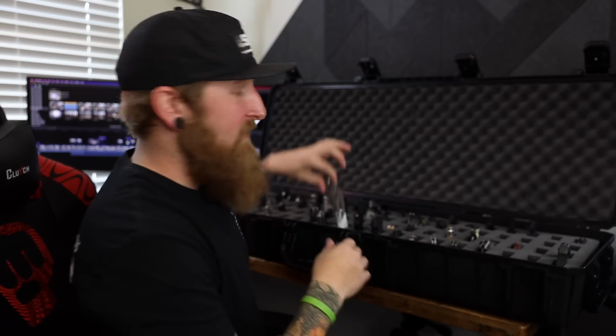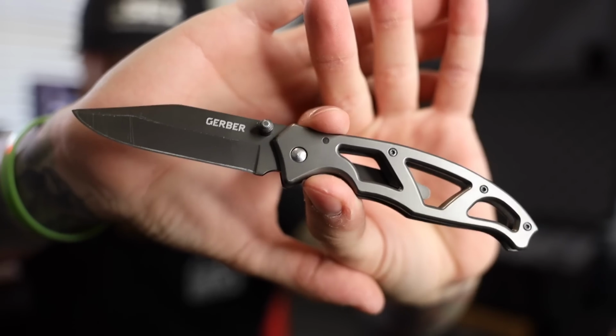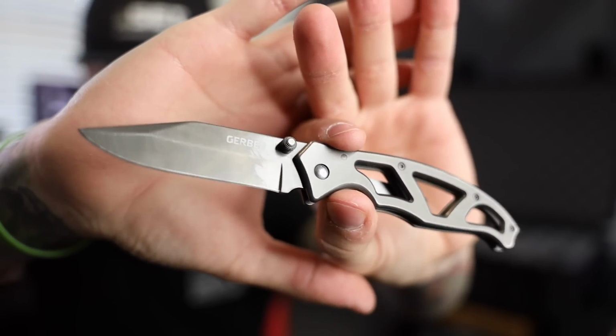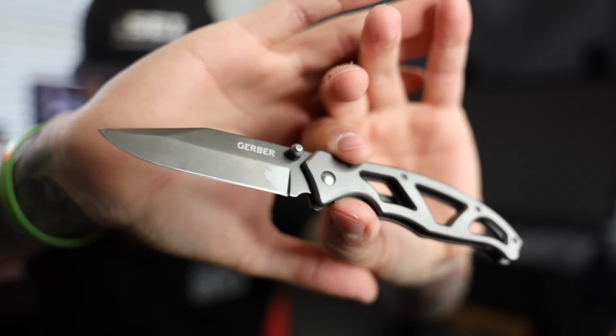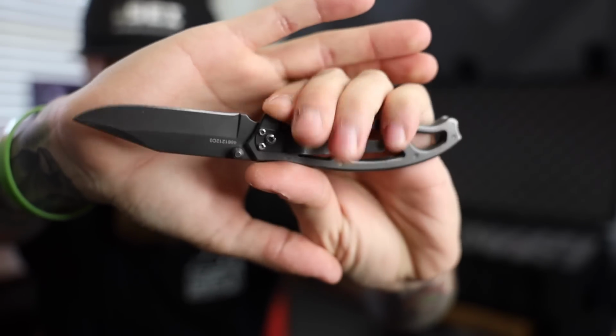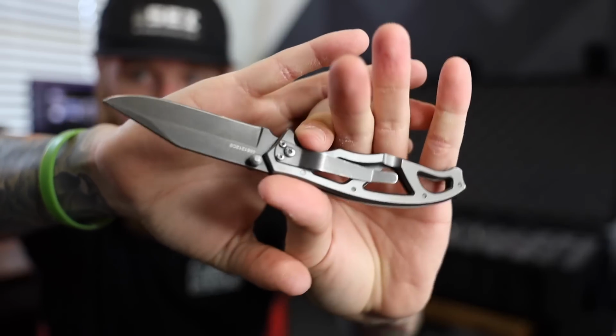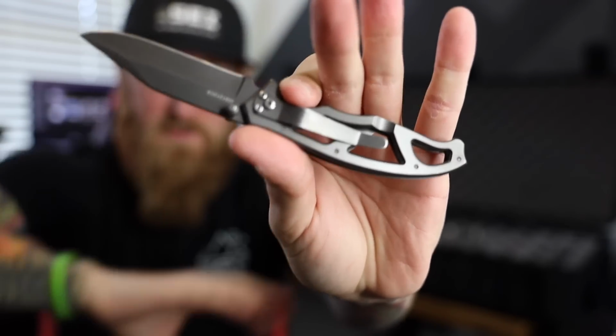Next up is a knife that definitely has a dedicated review, and this one was in my pocket for quite a while. This was when I really first started appreciating pocket knives, and it was one of my favorite knives for the longest time. This is the Gerber Paraframe. I think I picked it up at Walmart for like 15 bucks, and this thing has seen a ton of pocket time. It's a really inexpensive blade, but it's a pocket knife and it works, so this one will probably remain in my collection for a long time as well.